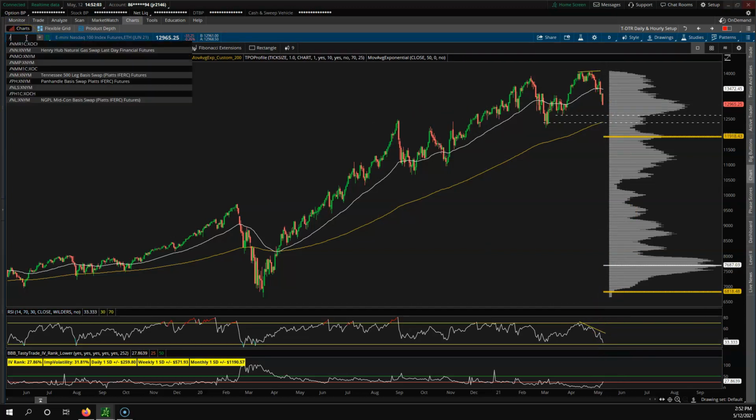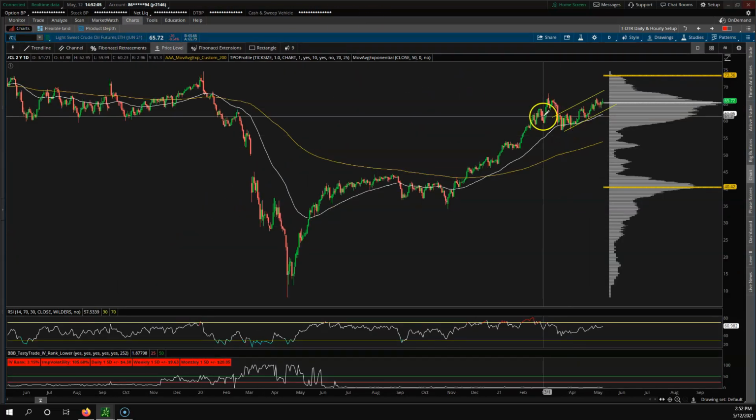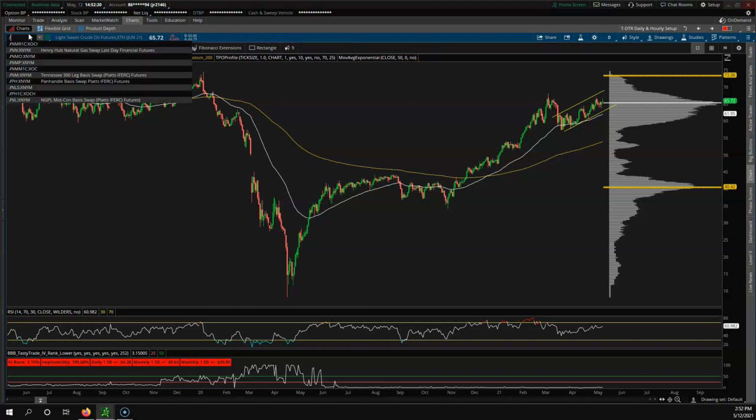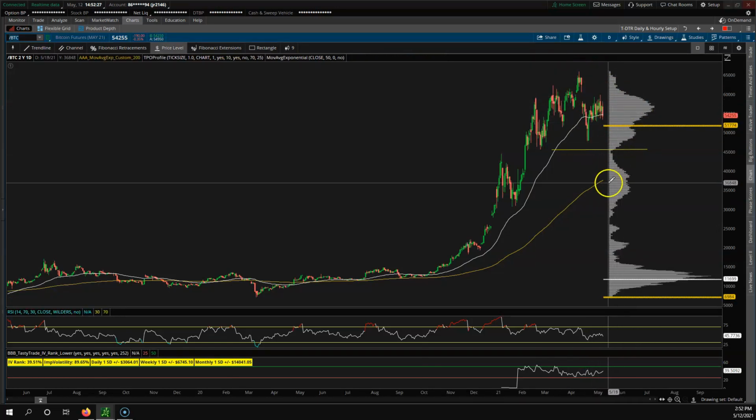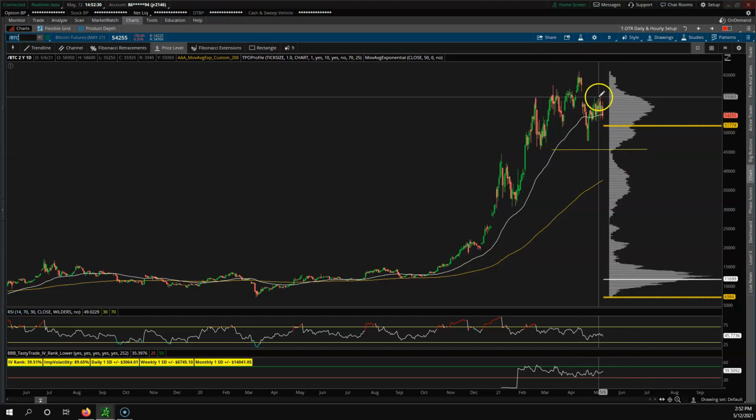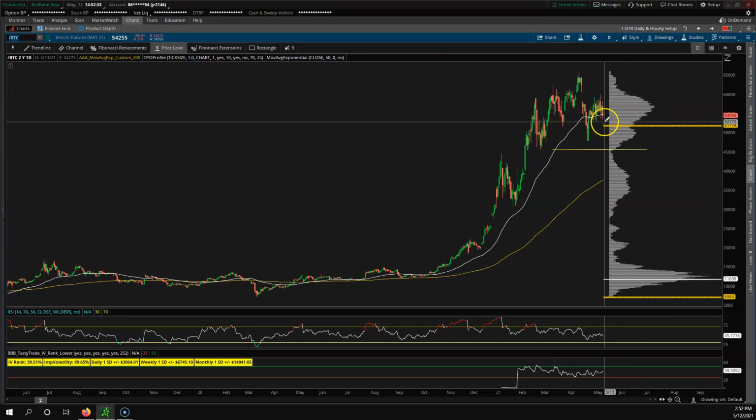So let's take a look at crude oil. Crude oil kind of holding up well, but that's because of what's going on with the whole pipeline thing over on the east. Really sideways action, nothing spectacular on crude oil. Bitcoin, okay, nothing really to see here. Again, lower highs, lower lows, I think overall. This is just a bounce I'd be watching. If we breach this 52.5 level, watch out below on Bitcoin.